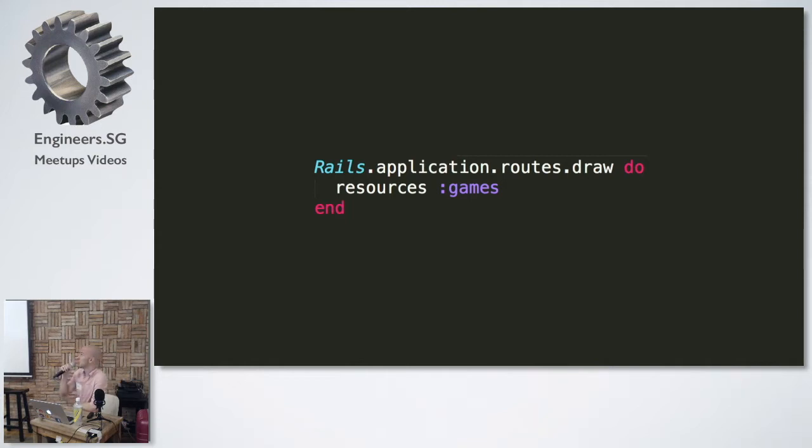And what this will do is, it will actually provide us with the four CRUD actions that we talked about earlier: create, read, update, and delete. And the convention in Rails is to name your resources in plural, so it's actually games and not game.